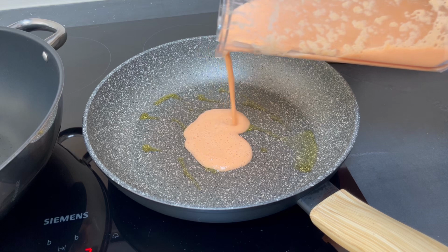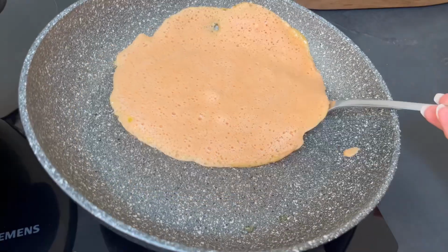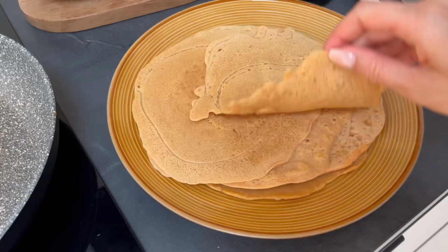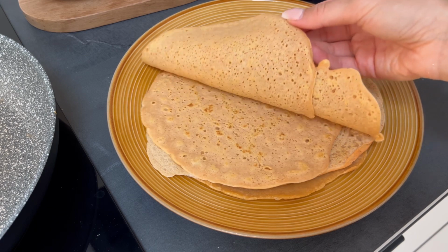And spritz the batter into the hot pan. Cook for about 2 to 3 minutes or until the wrap can be easily flipped. Flip the wrap and cook for another 2 to 3 minutes.